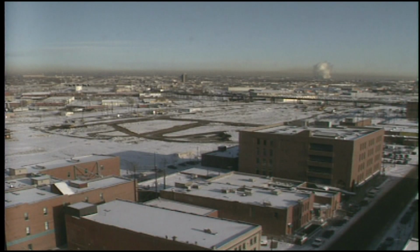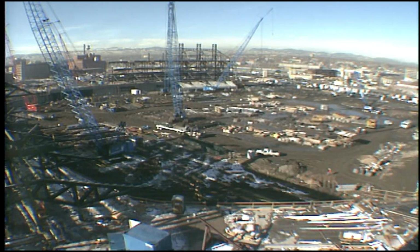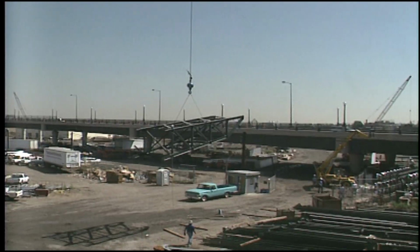What impressed me the first thing was when the road graders came out, they graded all the field level. That was amazing. And then when I started seeing them set the steel, and it started taking shape, I was really, really amazed.